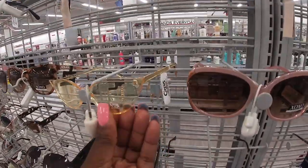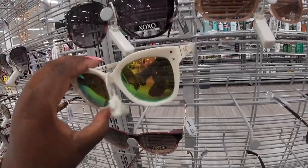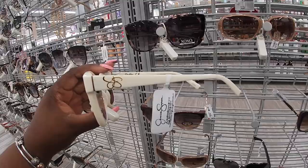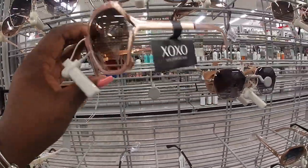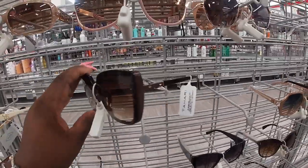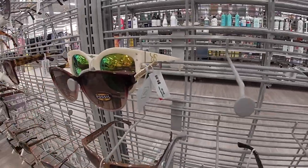$12.99. Circus. Let's see, what are these? A little iridescent. Oh, Jessica Simpson's. These are 10. Little cat eye. XO. Little hearts. Tahiri. Fossil. The fossils are 10.